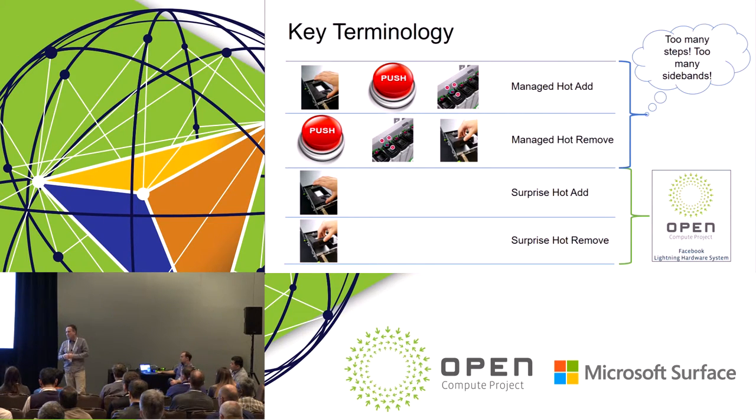And the other aspect is operator error. A lot of times somebody walks up, you've got a big bank of drives, all these LEDs flashing, and they pull the wrong drive. So you might have quiesced the drive for a managed hot plug, and your operator walks up and pulls the wrong drive, and now you've got surprise hot plug on another drive. So the big distinguishing factor about surprise hot plug is there is no button. You just walk up and remove the drive. So you're entirely dependent on things like presence detect and your data link layer state changes to detect the presence and absence of a device.